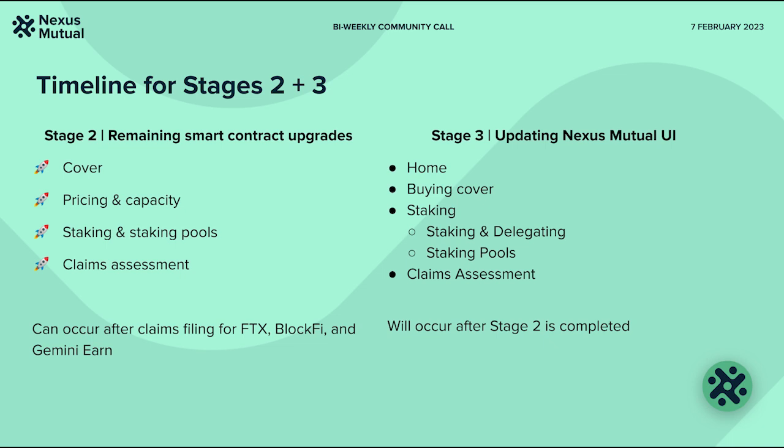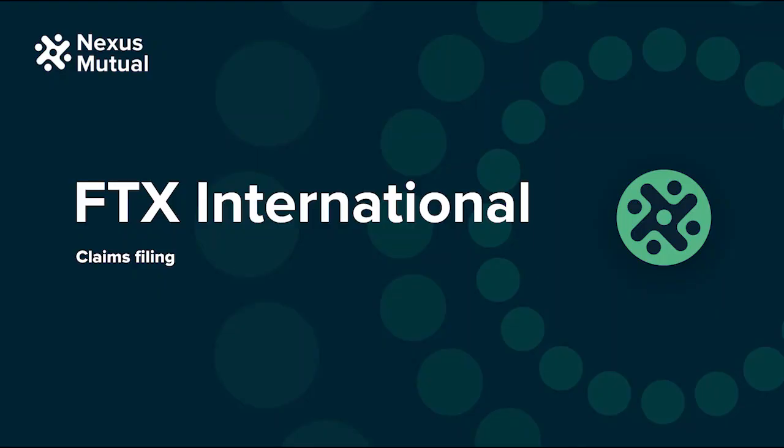So we have a more composable protocol with better risk controls that can be more reactive when the market changes. So I'm looking forward to sharing more updates about the next 2 stages after claims filing is complete. Stay tuned for updates that I'll share across our socials, on our blog, and in Discord and on community calls as well. I'm going to move on to a review of some of the FTX International claims that have been filed so far.